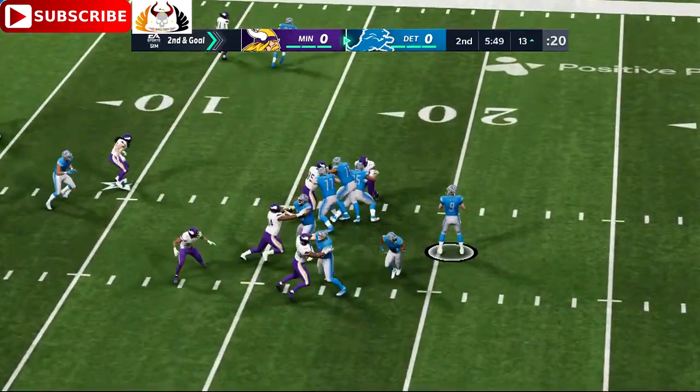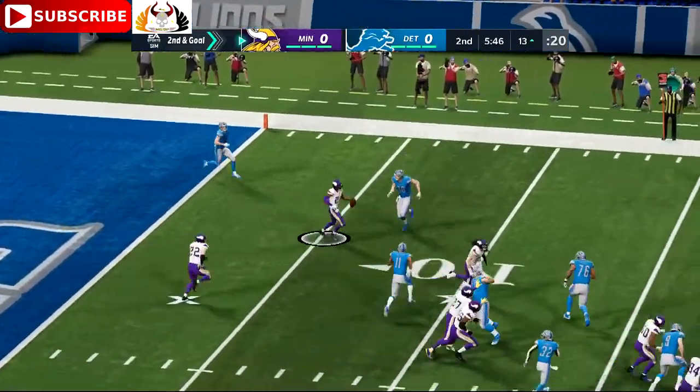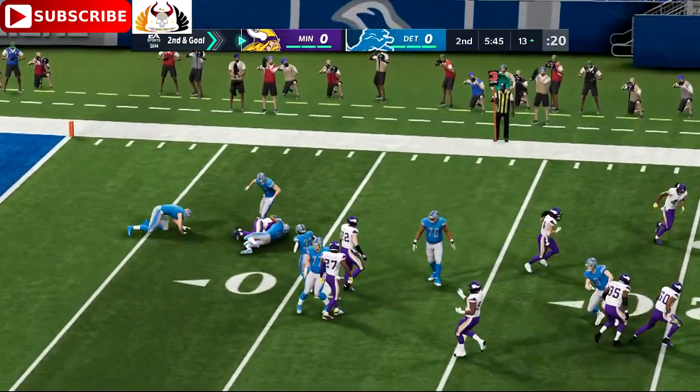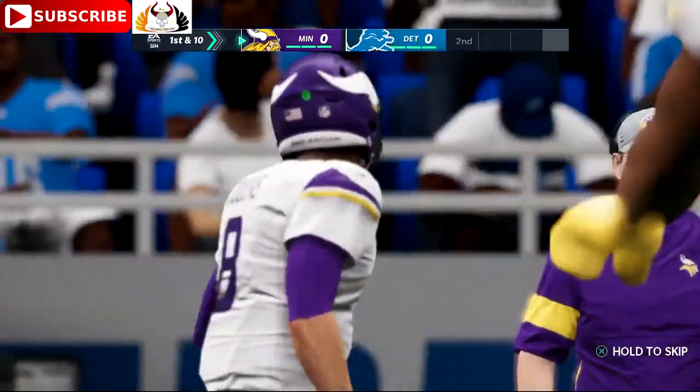A shotgun snap for Stafford. It'll be tipped and intercepted. The rookie Jeff Gladney picks it. And a short return will be stopped inside the 10 at the 8-yard line.